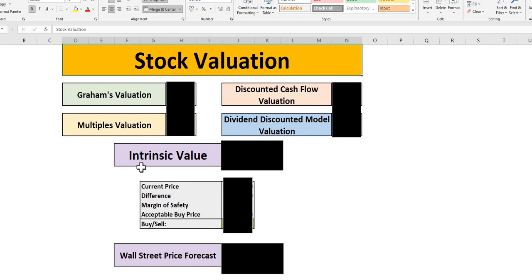run each one through the valuation model, getting to both our intrinsic value as well as our acceptable buy price, considering our investor margin of safety, and also seeing what Wall Street are forecasting for the price target over the next 12-month period. So we start off with REIT number one.